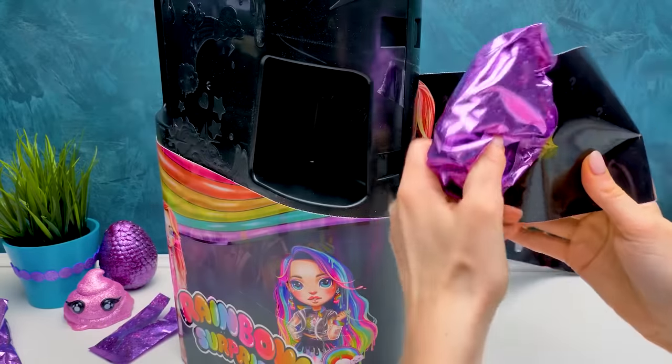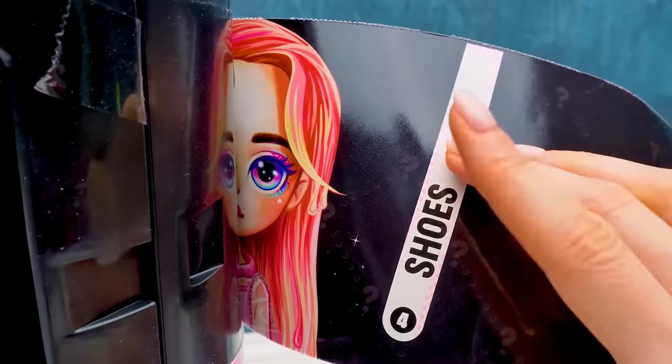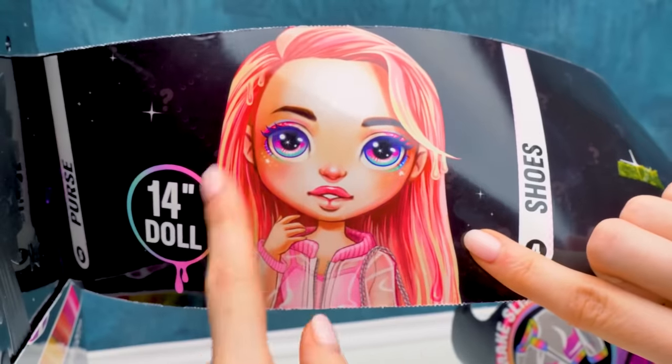Time passes so quickly because we're having so much fun! We're gonna find shoes here. Oh, who's peeking out there? It's our cutie Pixie Rose! Hello!